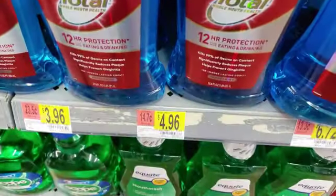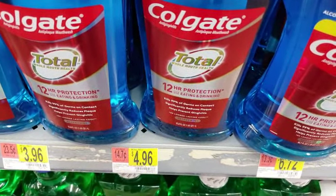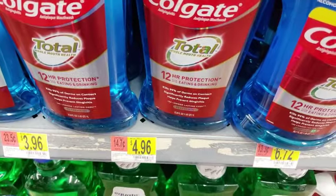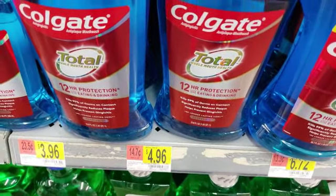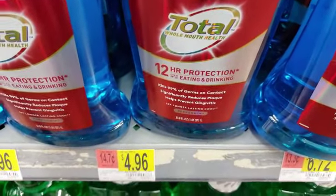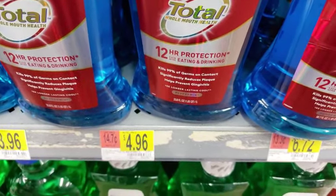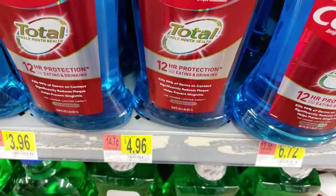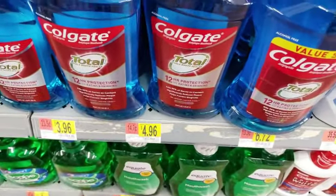Also, Ibotta has reset. So if you grab the Total, it's $4.96, and you use your $2 off coupon, Ibotta will also give you $2 back. So this ends up being 96 cents as well. Just make sure you get the peppermint and make sure you get the 1 liter or whatever it specifies on your Ibotta in your region. So that's a great deal, you guys, 96 cents.